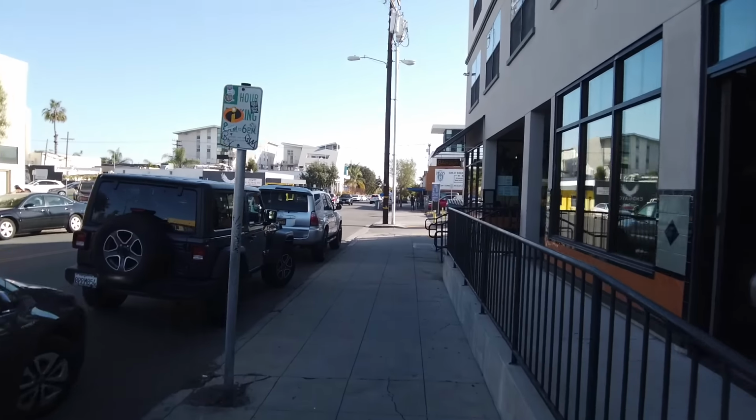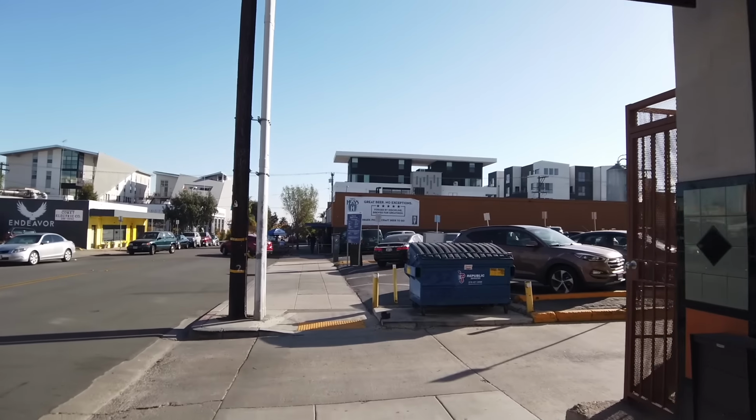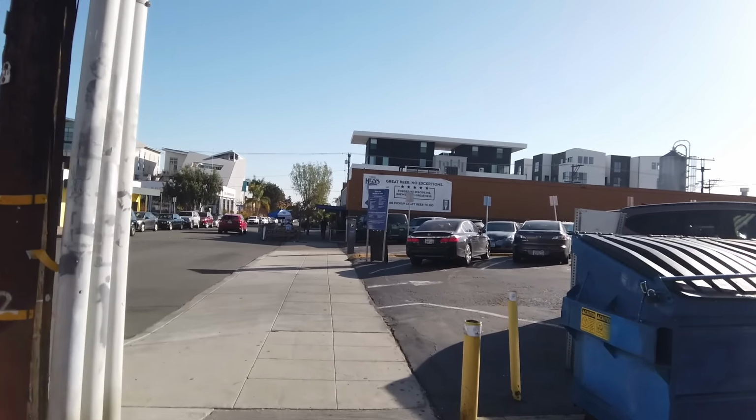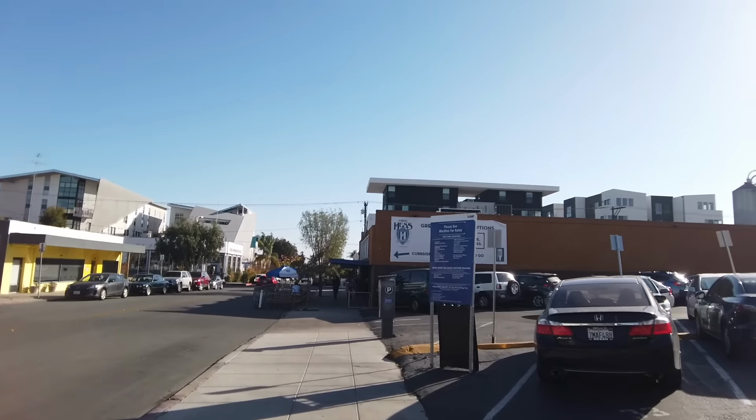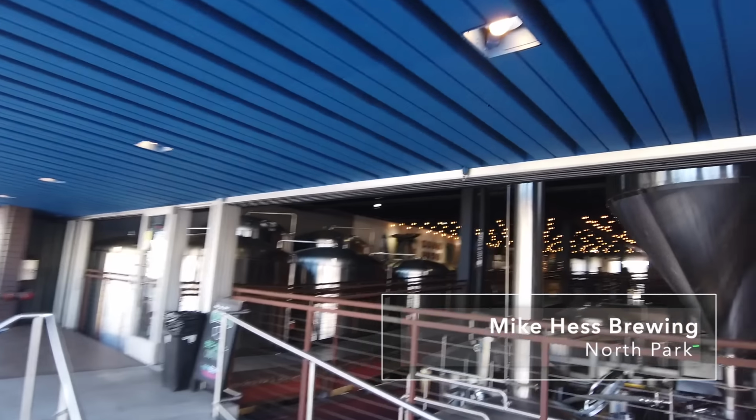So as you can tell, I'm showing you guys more than 10 spots. It's just hard to not point out some of these places, so I'm not featuring them, I'm just mentioning them to you so you kind of have an idea of how big North Park is. So this is the Mike Hess. I've gone here many a time. Nice cool entrance in here.